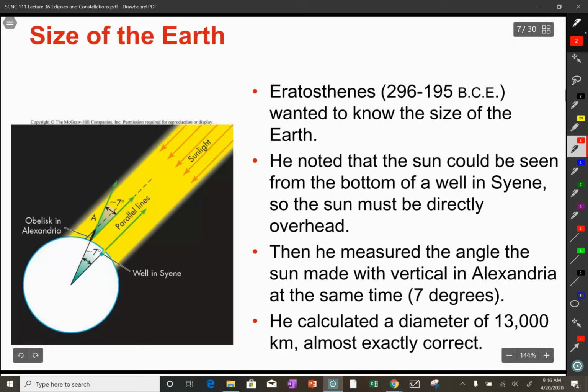Eratosthenes, he died about 200 years before Christ was born. By the way, BCE is before Common Era. Common Era is the same as AD. AD, Anno Domini, the year of our Lord. Common Era takes out a reference to the Lord. BCE, before Common Era, is equal to BC, before Christ. The whole point of that is to try to not use the name of Christ in the years. Some people are just offended by that.